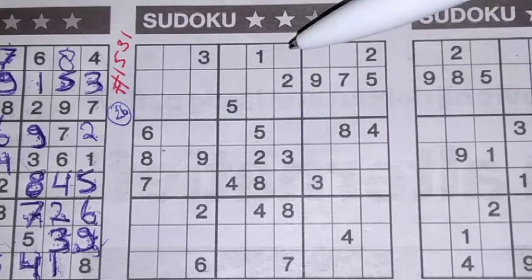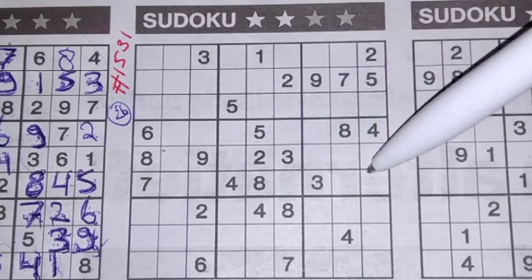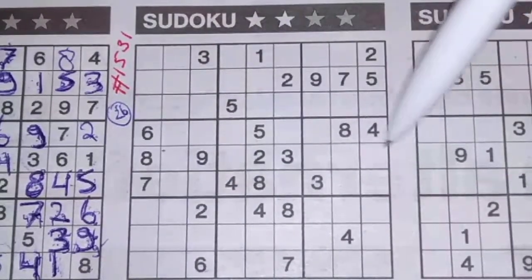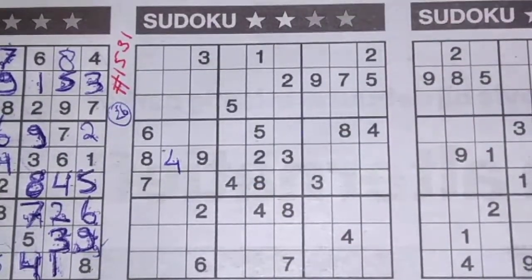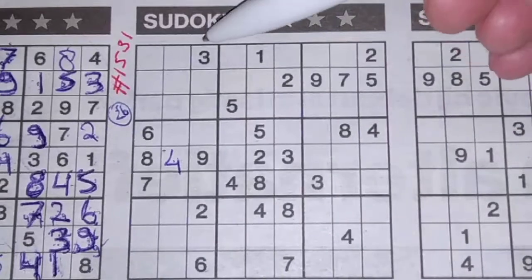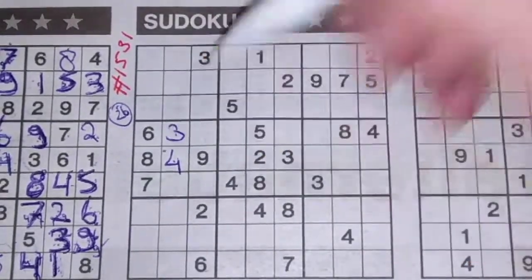How about, let me see, 7 and 1, 9. Alright, we have a 4 in this row, 4 in that row, so in the row between, the only place for the 4 should be there. 4 missing numbers. One of the missing numbers is 3. We see here 3, no 3 in these two boxes. There 3, no 3 in those two boxes. One box left for the 3 should be there.